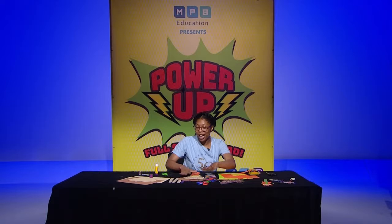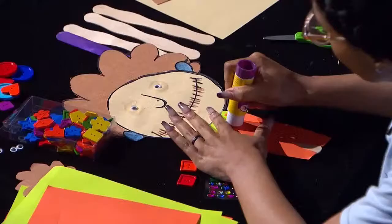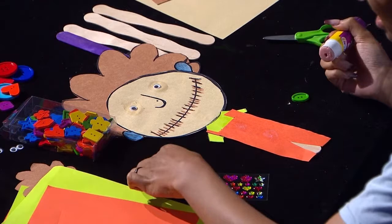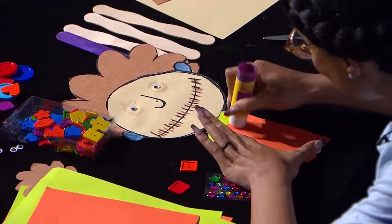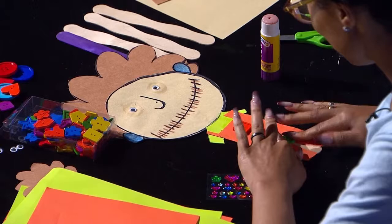So I'm gonna start putting on my buttons with glue. Here, I'm gonna pick some cool colors. Let's see, what y'all think? Red, orange, green. I think I'm gonna use those colors. So I'm gonna have an orange button, and I have a red button, and a green. And I'm gonna add that to my scarecrow. Right? Remember, be creative.